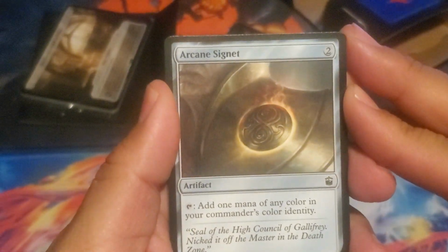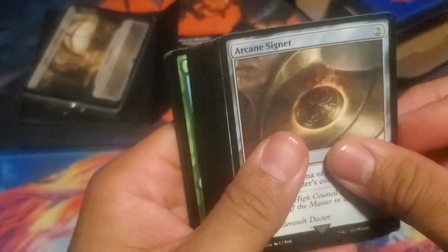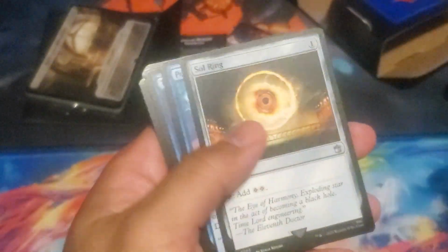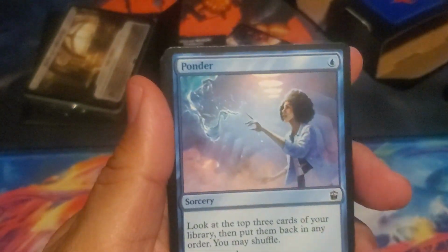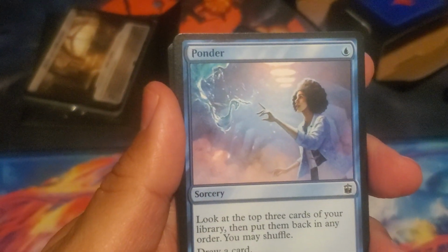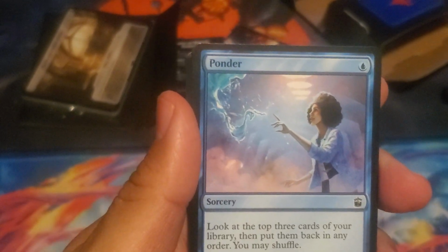Anyways, here's an Arcane Signet. We're hitting the reprints of the rocks, the Mana Rocks, Arcane Signet, Soul Ring. Oh, Ponder, which is 1 blue.